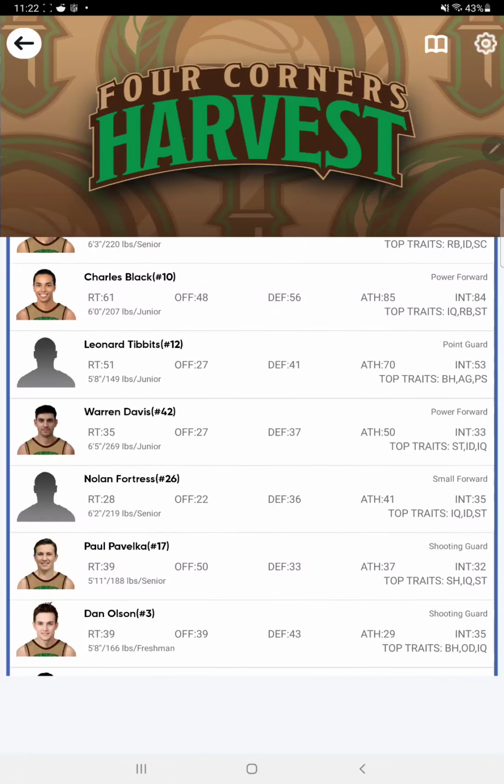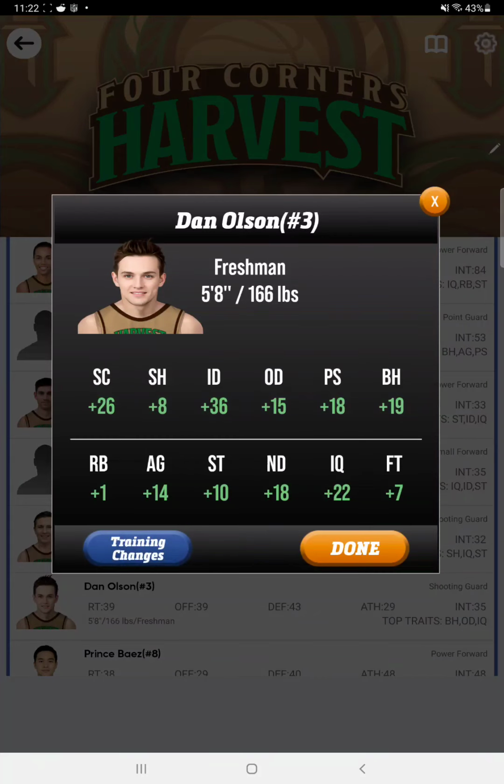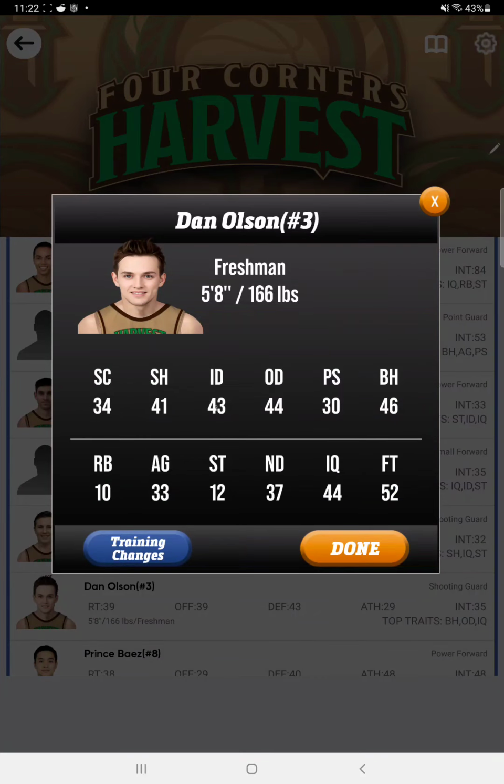Warren, not so much. Let's see how their freshman developed. He's a small guy, but look at that. He actually is kind of feisty on the inside with his scoring and his inside defense. Four Corners is a small team, but they play hard.